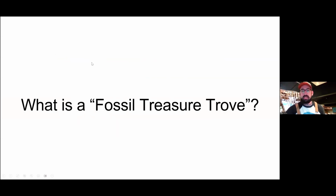So what is a fossil treasure trove? I am going to be arguing about the familiar definition of a Lagerstätten. Lagerstätten is a word we give to fossil deposits that have really exceptional preservation, either of soft tissue or lots of fossils altogether. I think there are a lot of fossil treasure troves that maybe don't meet those traditional Lagerstätten definitions, but we'll see how some of those are fuzzy.